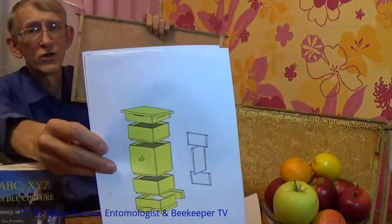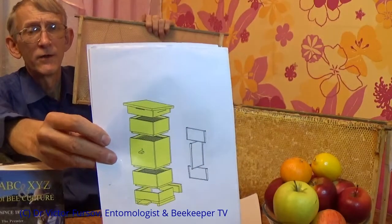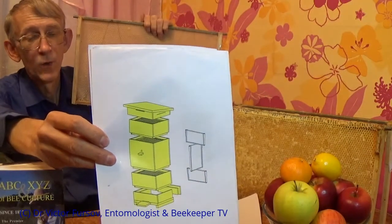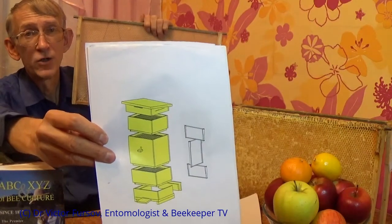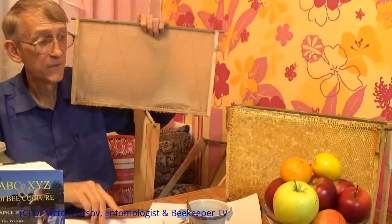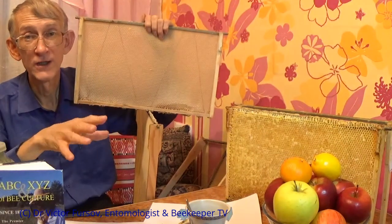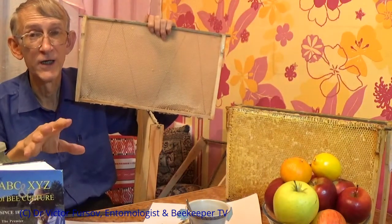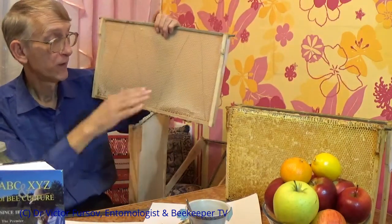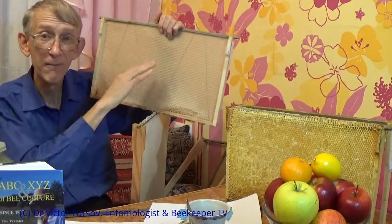Easy to show. So you can see 8 frames in a down box, 12 frames in a middle box, and 8 frames again in a super box. Well, so harvesting box super is very efficient. So it's very effective to collect honey, and without honeyman plate, which is necessary to avoid usually in multi-story beehive to avoid queen coming up. So this place is not isolated. Queen can come, but not coming usually.